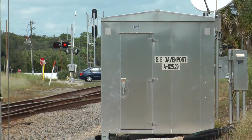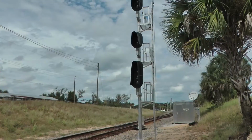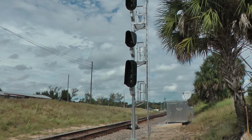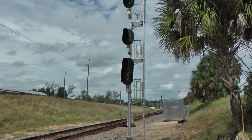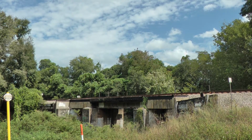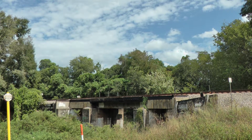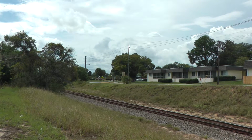On the CSX Carter sub south of Poinciana, we get to our first siding at Davenport. Davenport is a short siding, less than 5,000 feet, with road crossings dividing up the siding, so not many times a train's set here. A local comes this way to service the two rock mines between here and Loftman Holdout to the north, Martin Marietta, and Standard Sand and Silica.